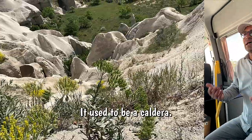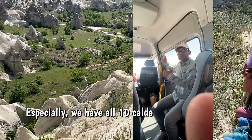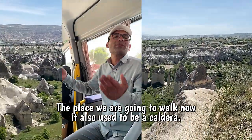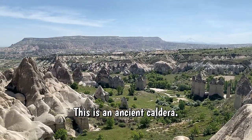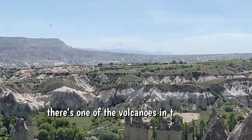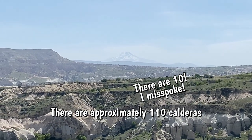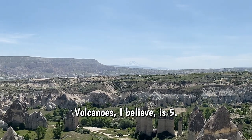It used to be a caldera, the entrance of the volcano crater. We have 110 calderas in Cappadocia. The place we are going to walk now, it also used to be a caldera. This is an ancient caldera. You can see actually way out in the distance here, there's one of the volcanoes in the area. There are approximately 110 calderas in the area they know of. Volcanoes, I believe, is 5.